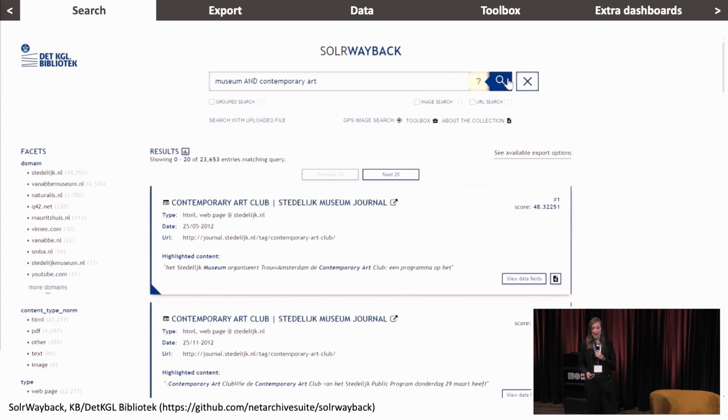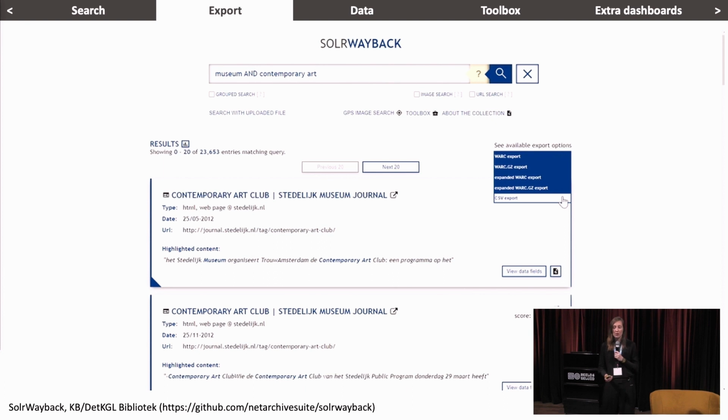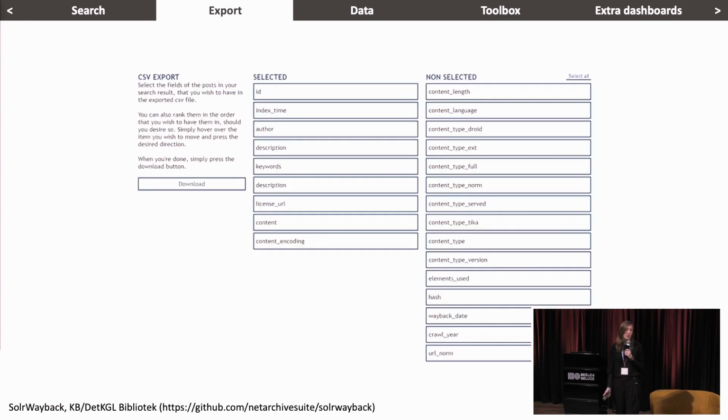And I think a very important thing as well is that through the Solr, you're able to extract a WARC, which some researchers really find important. But for me, it was also really important that it's possible to extract CSVs. And within that, the Solr has 60 data fields, which I found quite remarkable. I didn't know Solr had so many.